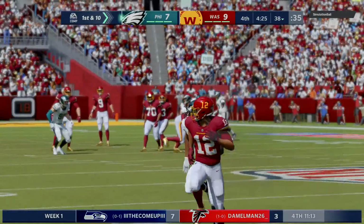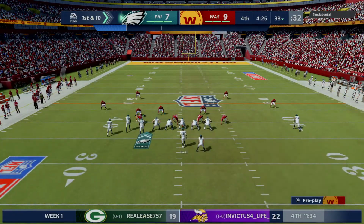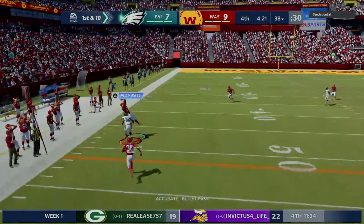And he'll learn that you have to hold the safety. And you do that with your head movement, your eyes, sometimes your shoulders. Hold the safety so that you can get back to the throw that you really want to make.